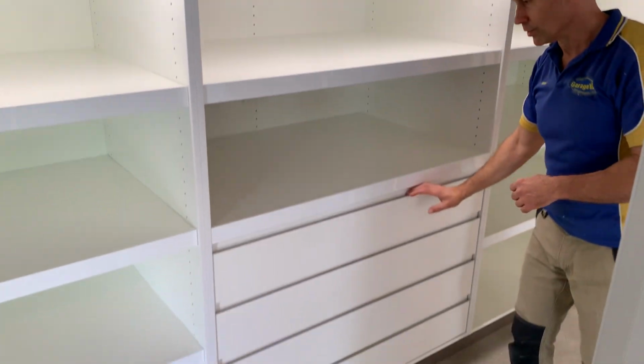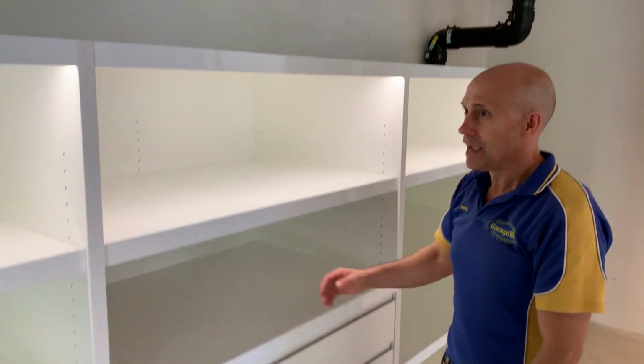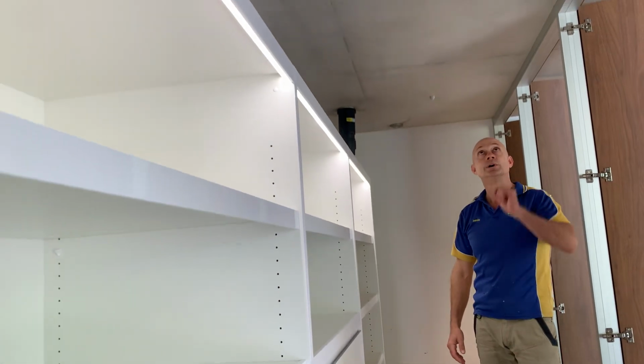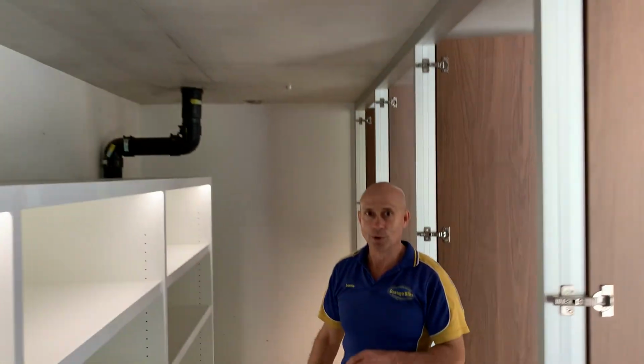Down here, we've got drawers, Blums, soft close hinges, and we've got lighting underneath inside all the cabinetry as well. With sensors, as soon as you open the doors, the sensors come on and the lights come on.